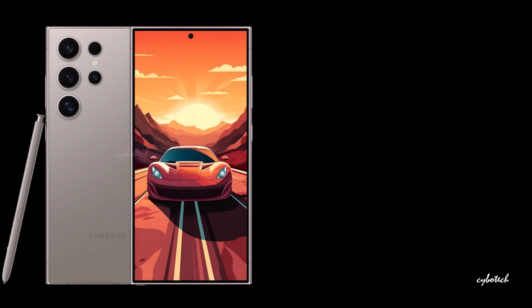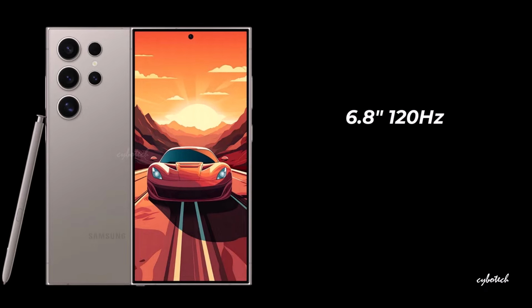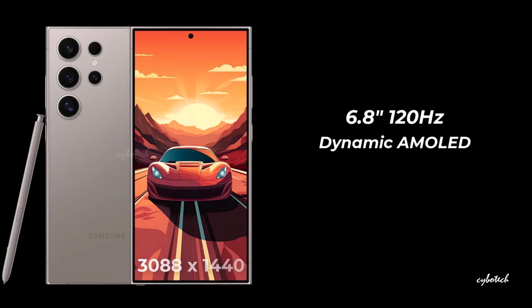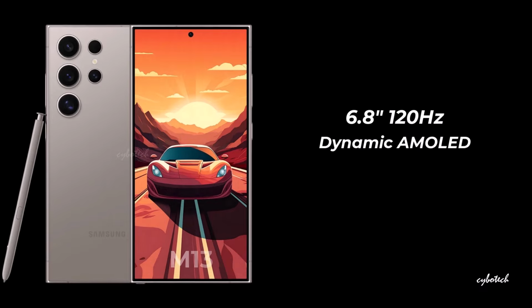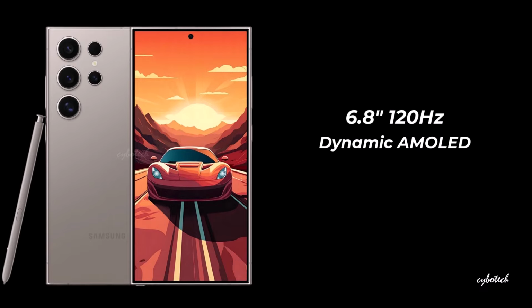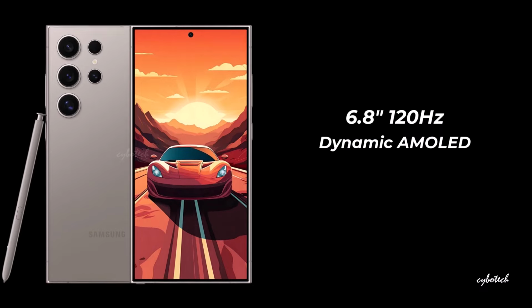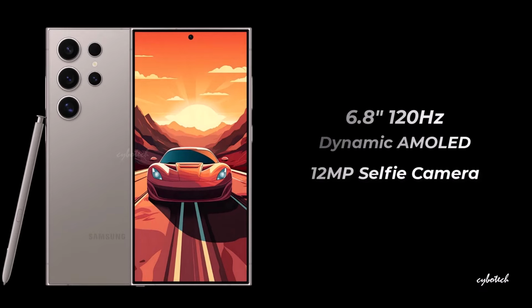Introducing the Galaxy S24 Ultra, showcasing a generous 6.8-inch 120Hz dynamic AMOLED display with a crisp resolution of 3088 by 1440. It incorporates Samsung's advanced M13 OLED panel, safeguarded by the durable Gorilla Glass Victus 2. For capturing stunning selfies, there's a 12-megapixel punch-hole camera.